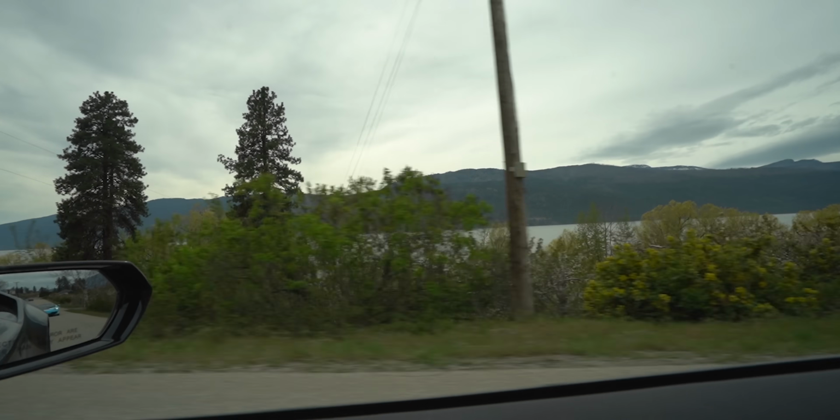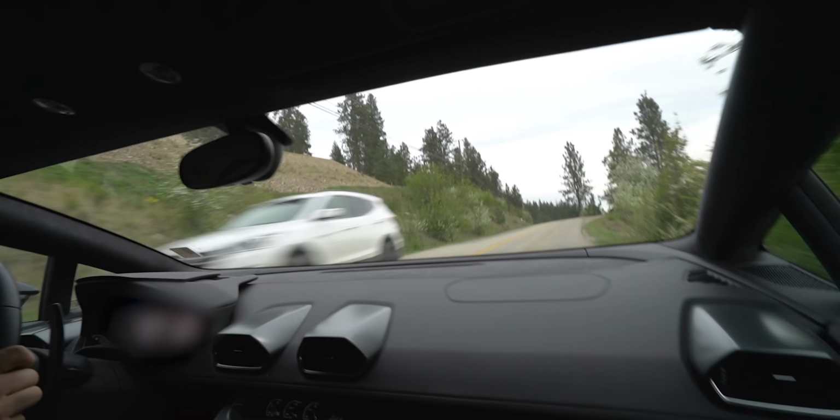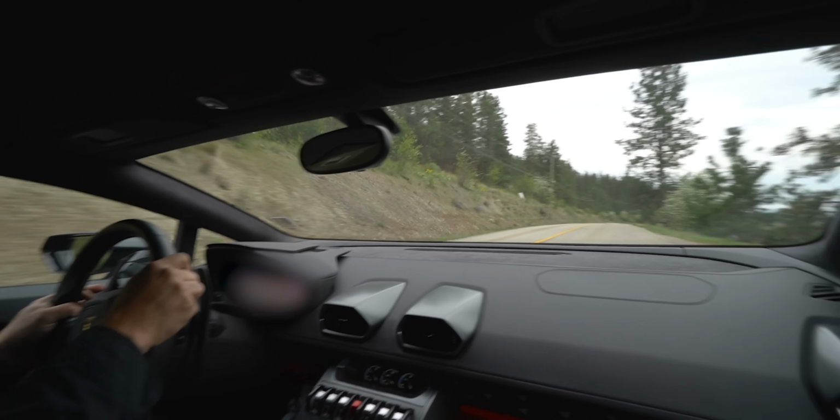Beautiful out here though, like the views, the lake. This guy's like, get on it. Yeah. You see that? He was like. And then you got the ceramic brakes. Like, give those a good push.